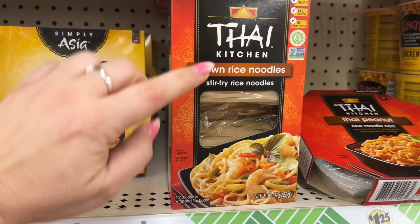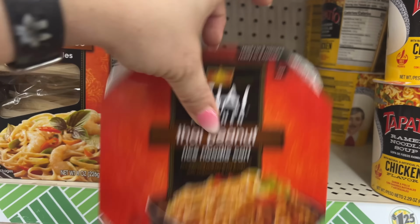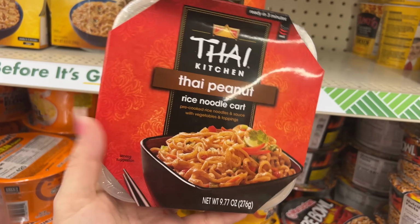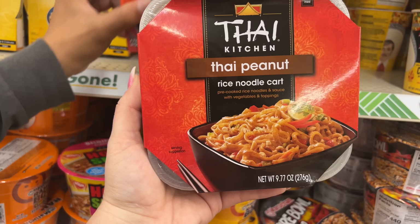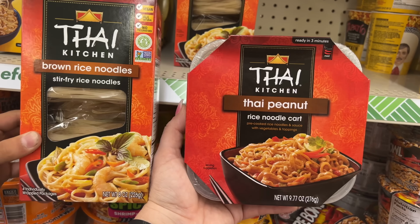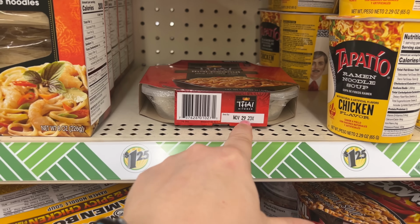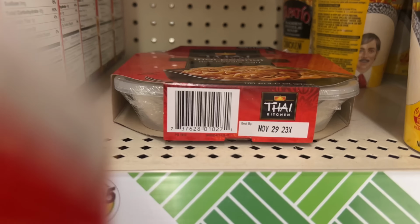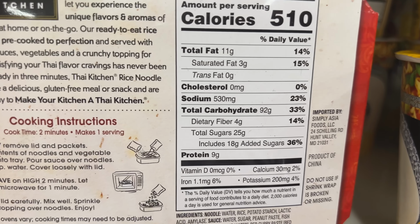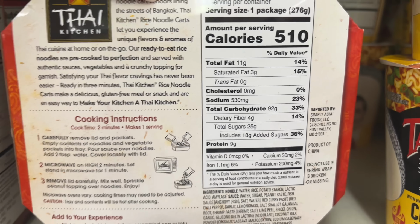I've seen the Thai brown rice noodles, okay? Vegan, all natural, no preservatives. Now, oops, Ethan grabbed one of these. I'll pick that up. Thai Kitchen Thai peanut rice noodle cart, pre-cooked rice noodles and sauce with vegetables and toppings. So they also brought these in, expiration November 29th of 2023. Also, let me show you nutritional facts here. Carbs 92, very high. Sugars 25, total fat 11.